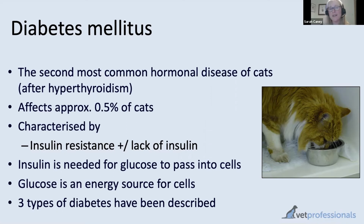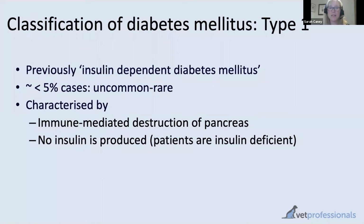Overall, in cats, there are 3 types of diabetes that have been described, and I'll talk about these now in turn. You'll see, in fact, that type 1 diabetes is very uncommon in cats. So although it's the first one to mention because it is type 1, it's probably the least relevant one for you to be aware of because this does appear to be quite rare. Probably accounts for less than 5% of all diabetic cats. So very, very small number of diabetic cats will have this type 1 diabetes.